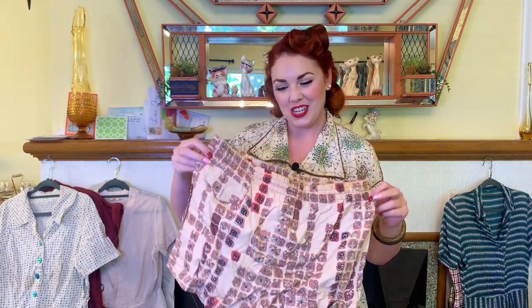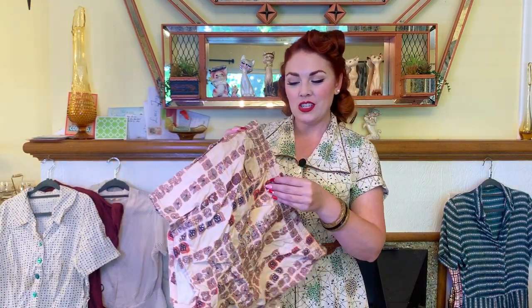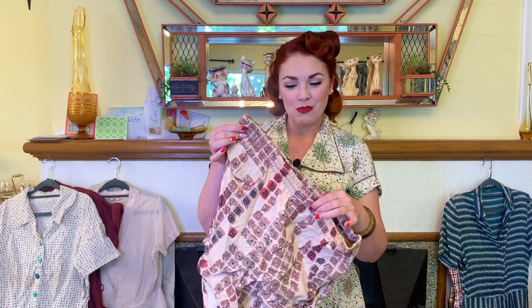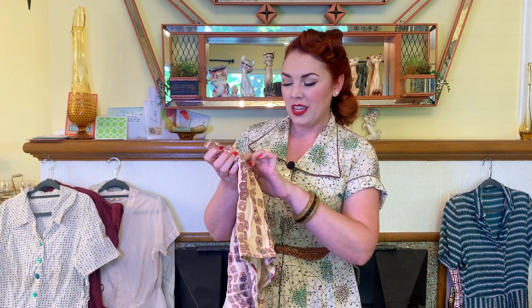awesome vintage 1950s men's swimming trunks. So I'll see what I can do. The elastic in here is quite crumbly. I can hear it crackling. So I'm not sure if we'll be able to salvage these or not, but either way, very cool. We've been on the hunt for some cute vintage swim shorts. So yeah, we're gonna see what we can do with these ones.